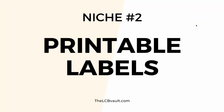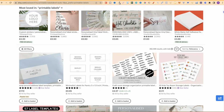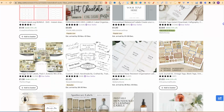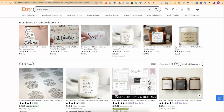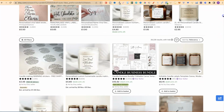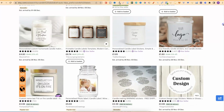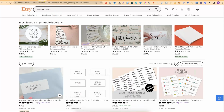Niche number 2, printable labels. So printable labels is another huge niche, and there's lots of different sub-niches under printable labels. Now, one that really caught my eye was printable candle labels. So who would have thought you could actually design some really nice labels, printable labels for candles, and you can sell them here on Etsy. So that's niche number 2, and that's printable labels.